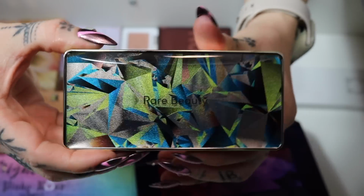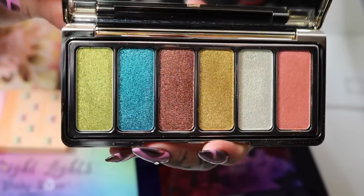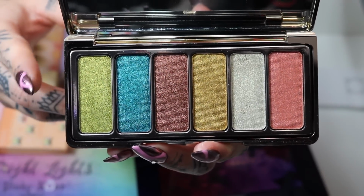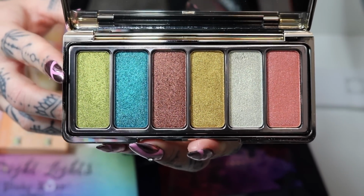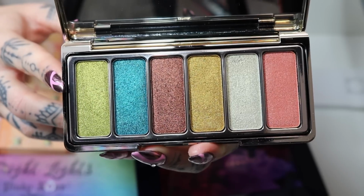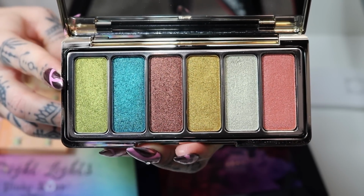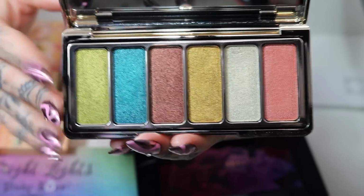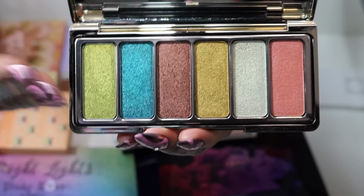Another one I think I'm gonna gift away is this Rare Beauty one. This is the Confident Energy, and don't get me wrong, this palette is beautiful. Look at those shimmery shades. They're actually very pigmented, but it's an all shimmery mini palette that I have to have another palette for and reach with. So I'm just gonna get rid of it because of just a personal preference here.